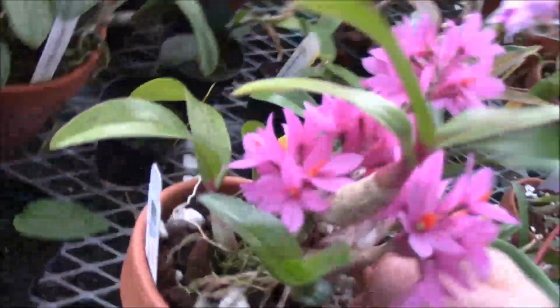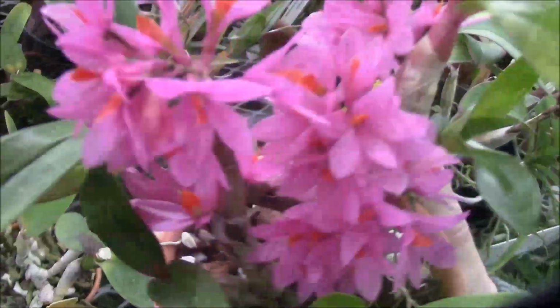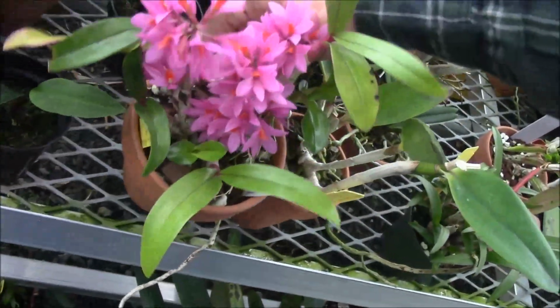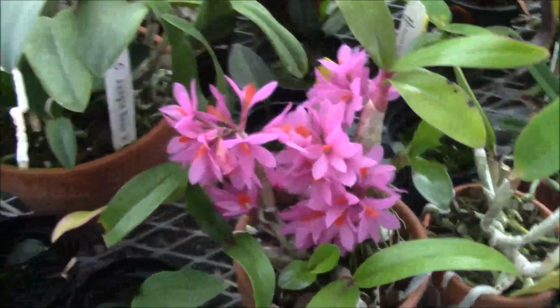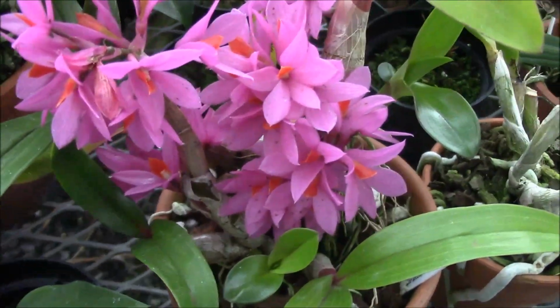We do have, here is a really nice Dendrobium Hibiki. This has been open all summer. It's starting to fade, but when you get 5 months of flowering out of a plant that is this pretty and showy, you're sorry that it's going, but you are just thankful that it's been around all these months.